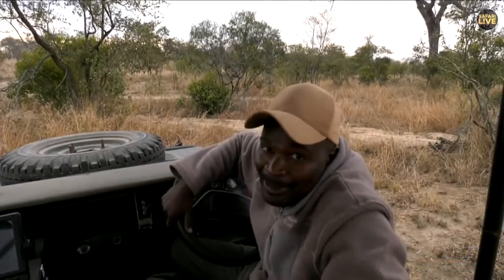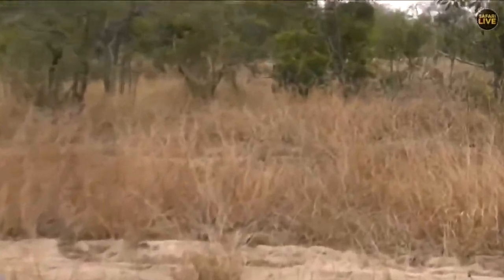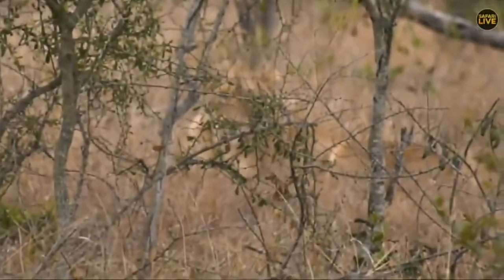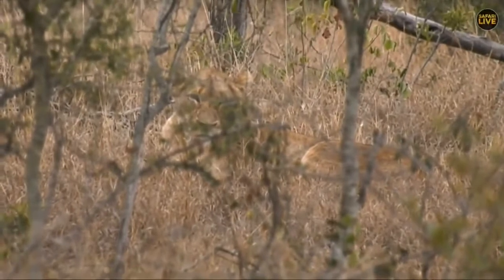My plan for this afternoon is to look for the cats, but I'm lucky already. I've got some lions here with me. They seem to be very much relaxed. So far, I have only noticed the females.